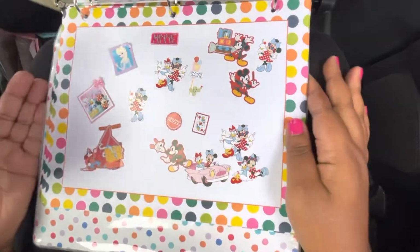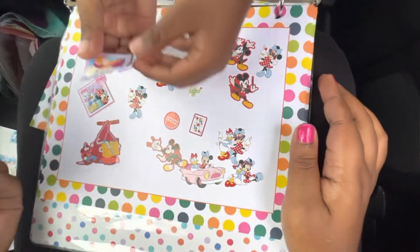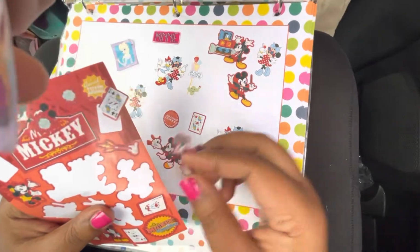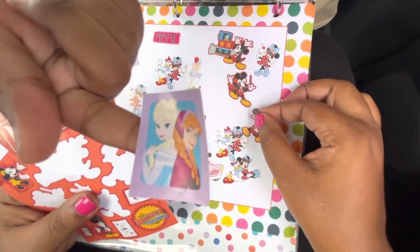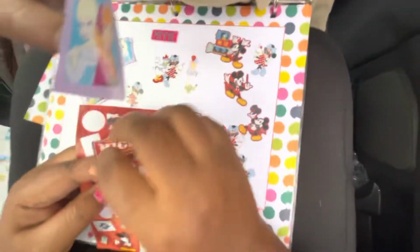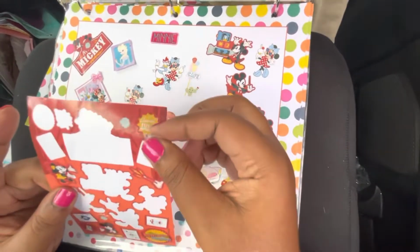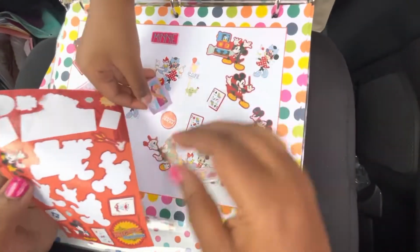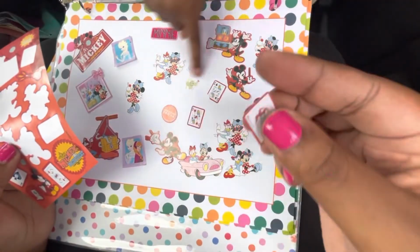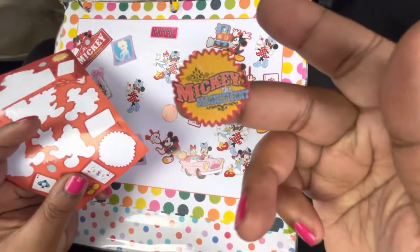You see that, beautiful. About to see this. Anna and Elsa. They're beautiful. So beautiful. Let's see how many of these stickers I can get on here. We got the Joker. See white. Yeah, we're going to keep on trying to cover it up real good. I'm Mickey.